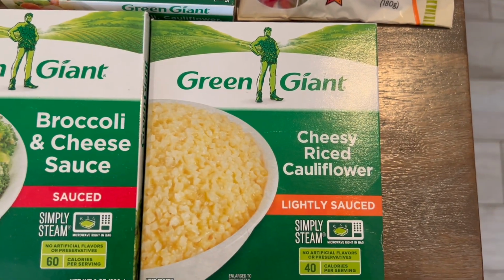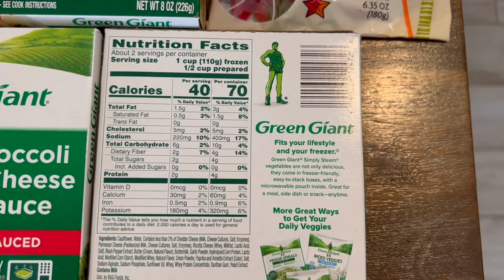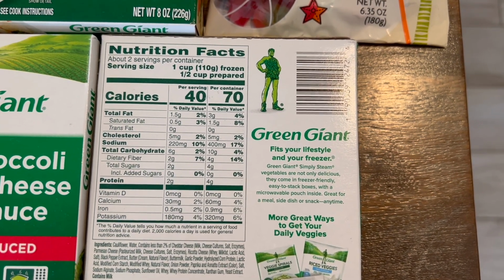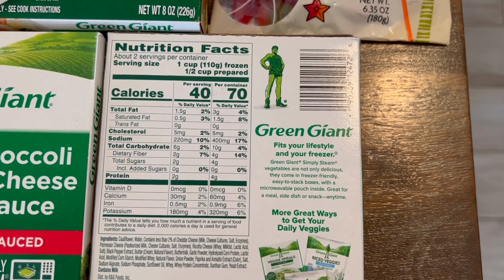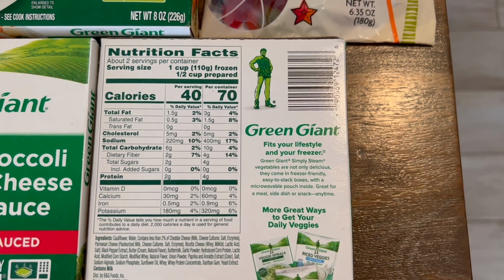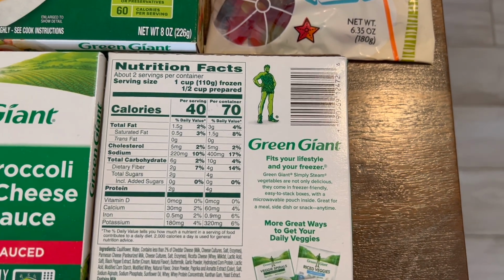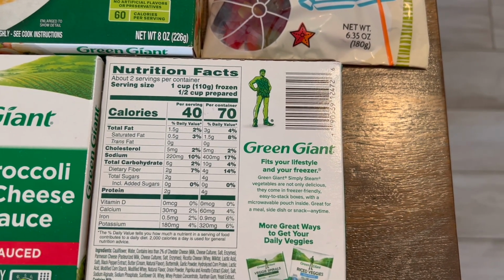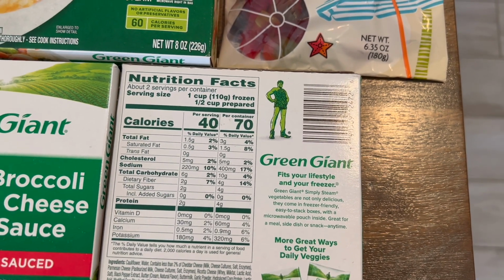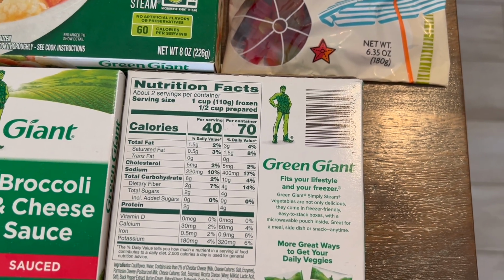Here I have the cheesy riced cauliflower, and let me go ahead and show you the macros. This is 40 calories per serving and 70 calories for the whole container. It's got 3 grams of fat, 10 grams of carbs, and 4 grams of protein for the whole container. What I really like to do with these is usually eat the whole thing and then add a protein. That could be tuna, it could be chicken, maybe add some of my favorite mozzarella cheese on top. And that is just a super easy, quick, convenient way to usually get in a pretty high protein meal with these vegetables as the base.